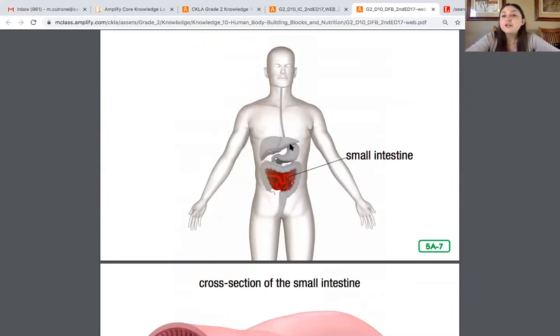Next, we have the lower digestive system. So we have the upper, the middle, and now we're going to find out what happens in the lower digestive system. There are two types of intestines, the small intestine and the large intestine. The intestines are tubes located in the lower abdomen through which food and food waste travel.